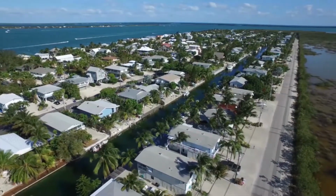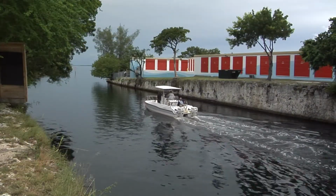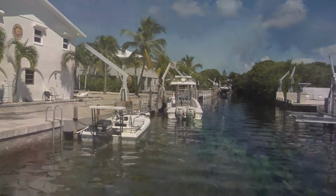As the Keys became more popular and more people moved there, they installed septic systems that leached and leaked onto the reef. Many businesses had package plants that used shallow injection wells to inject into the porous substrata of the Keys, which essentially flushed it out to the reef with every tide.